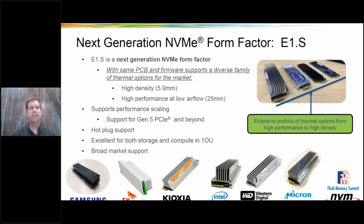Now, let's talk about next generation form factors in E1S. What's really great about E1S is that with the same PCB and firmware, it supports a diverse family of thermal options for the market. There's the high density 5.9 millimeter, all the way to the highest performance at low airflow 25 millimeter E1S. What's really great about this is a single PCB and firmware, and it's just a thermal option that gets added on to the drive. So depending on what you build, you have great flexibility. It supports performance scaling with PCIe Gen 5 and beyond, and hot plug. It's excellent for both storage and compute in 1OU, and has very broad market support, as you can see by some of the drives at the bottom of this picture.